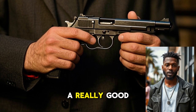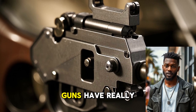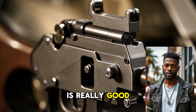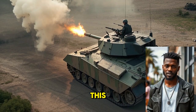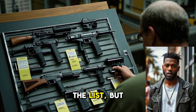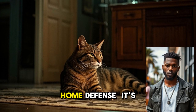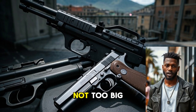It also has a really good trigger. This is a striker-fired gun. Most striker-fired guns have really crummy triggers, but the trigger on the Hellcat is really good. It's smooth and it's consistent and it's easy to use. You can get this gun for a decent price. It's not the most expensive gun on the list, but it's not the cheapest either. All in all, this is a great gun for home defense. It's easy to use. It's got enough capacity and it's not too big.